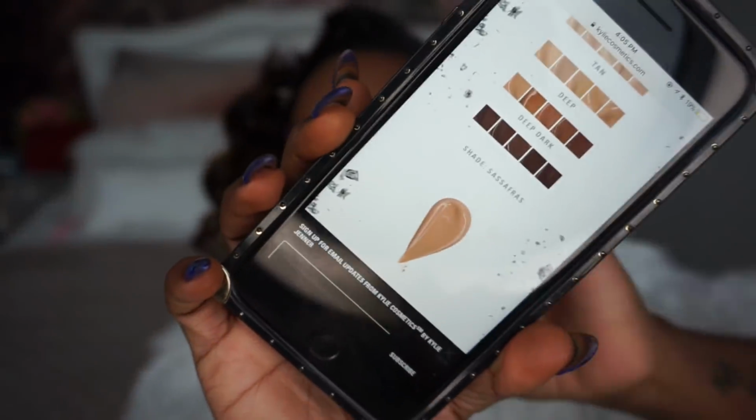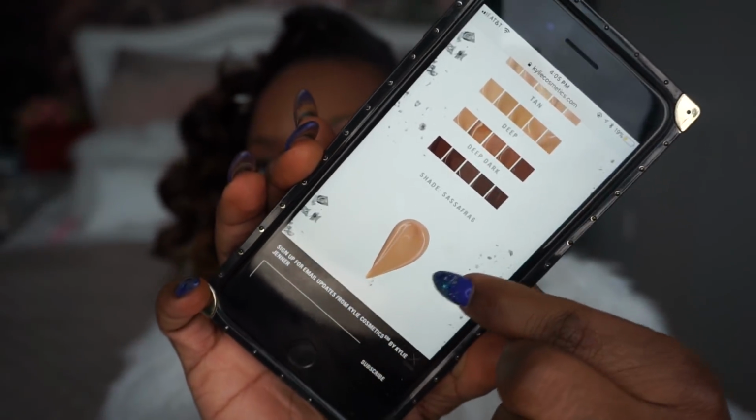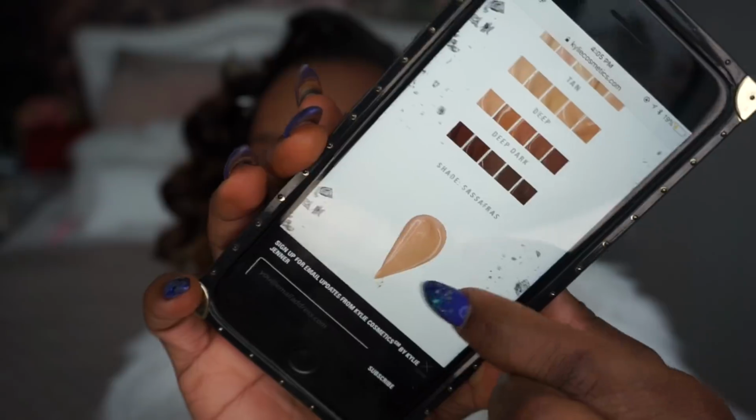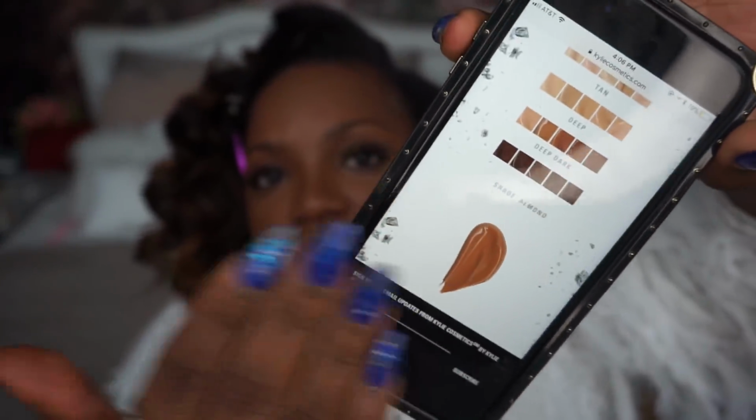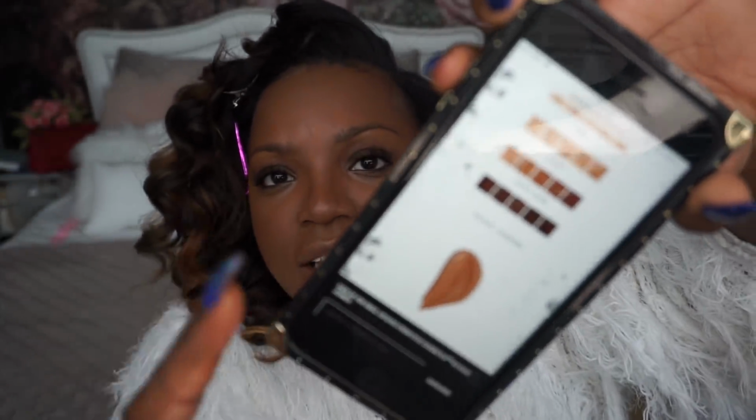And then the next shade, there's like a few shades missing, I feel like. The shade before Almond is Sassafras. And if any brown girl were to look at this on the website, you would definitely choose, this is Sassafras, this is how light it is. It definitely isn't a shade that a typical brown woman would use to conceal with. But if you go to Almond, you guys can see there's just a bunch of shades missing between Sassafras and Almond.